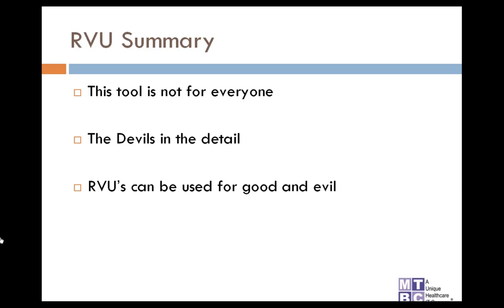Again, I've seen RVUs used for good. I've seen RVUs used for evil, quite honestly. I've seen them very maliciously manipulated for somebody to make their point or to better their position from a compensation standpoint. So when you go into these kinds of situations, it's good to talk with folks.